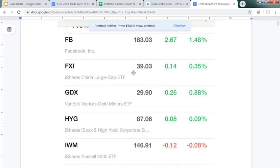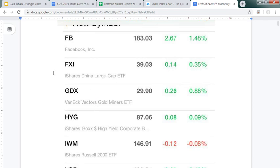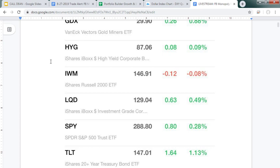Okay, so this is my list of stocks I typically follow day to day, and so we are looking at Facebook, FXI, that's the Chinese large cap ETF, primarily banks and construction, but a little bit of the tech companies in there too, like Tencent, Alibaba, Baidu. I have a lot of our capital focused on GDX right now. That's the gold miner ETF. HYG is the high yield corporate bond. We're not trading that, but we are watching its health as an indicator for the credit market.